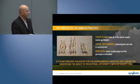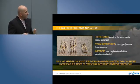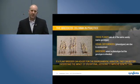So if the plant breeder could adjust for environmental variation that they see within the environment, we could better understand the impact of operational decisions that we've made to improve rates of genetic gain across the breeding program.